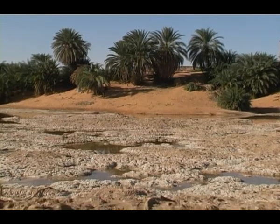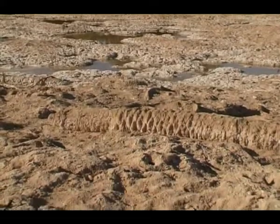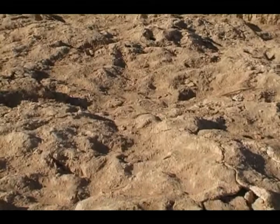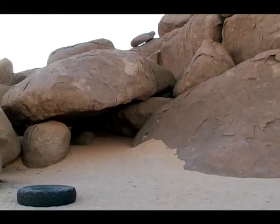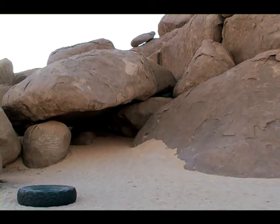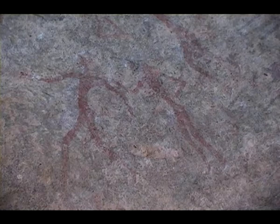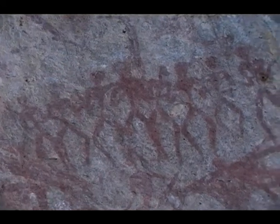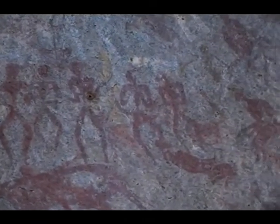The Neolithic reign eventually ended 3,500 years ago, when the subtropical zone shifted back to its real home in the south. The people have long left, but their carvings and paintings are a constant reminder of a lost world. A world that seems so unreal today in the boiling desert heat.